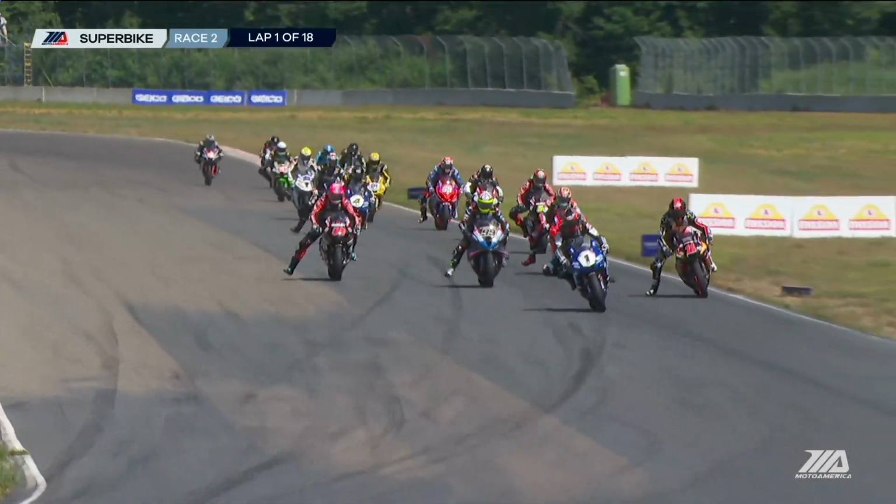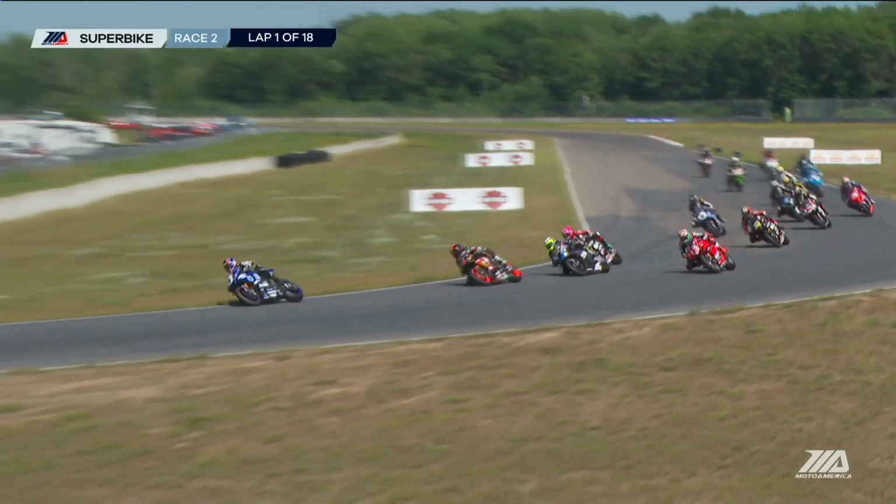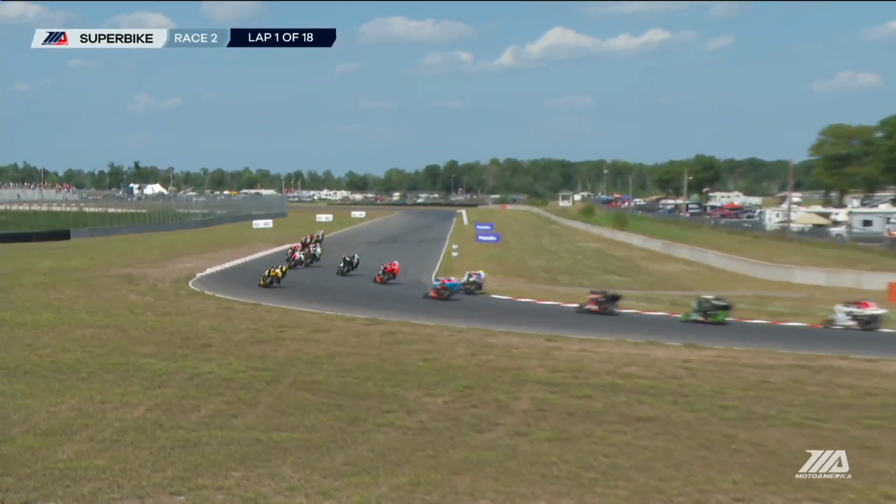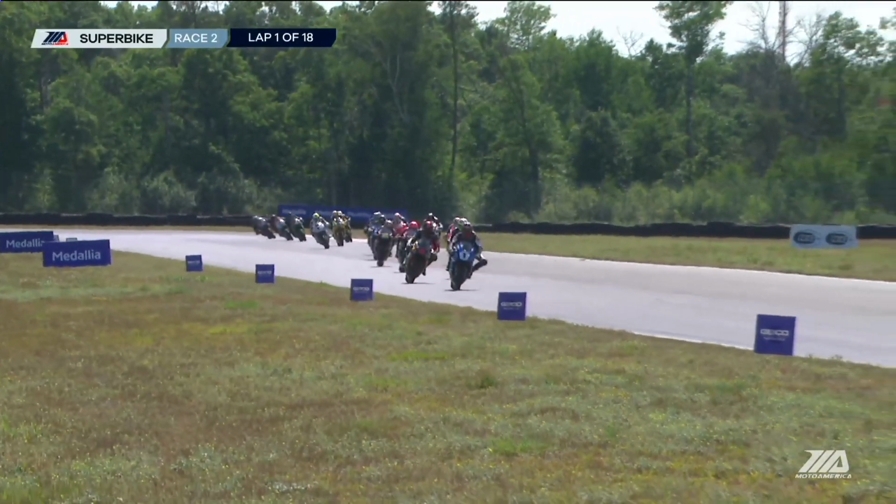And they're all breaking down into this turn 3 for the first time. Posh going to hold that position. Herron runs a little bit wide. That's going to allow, looks like Escalante to go up underneath him, but Gagne gets the start he needs.